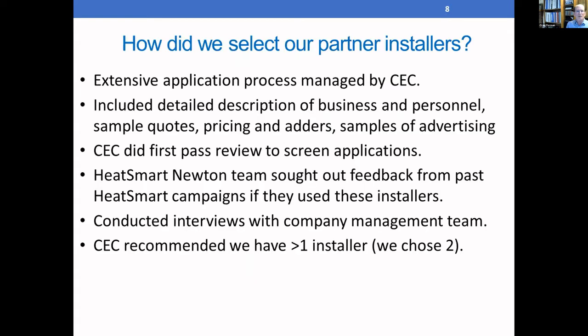So how did we select our partner installers? It started off with an extensive application process that was managed by the Clean Energy Center. The installers had to submit a lot of detail about their business, sample quotes, pricing, samples of their advertising. And the CEC did a first pass review to screen the applicants. After that, a number of the applicants had worked previously with previous HeatSmart campaigns. So we were able to get feedback for some of the applicants from other campaigns. And then the HeatSmart Newton team did conduct interviews with each of the companies that we were considering.